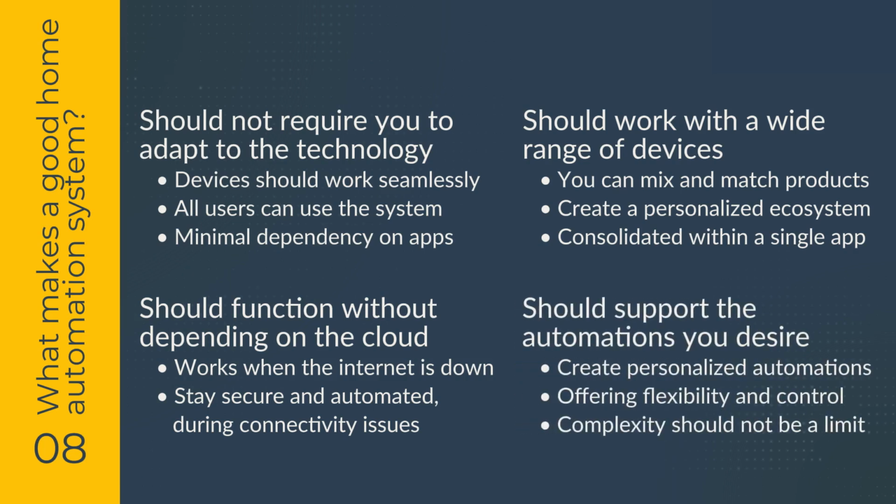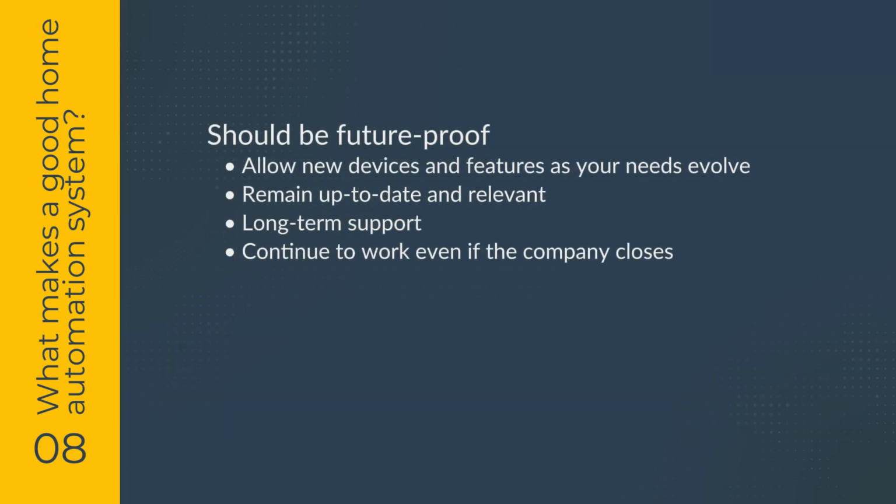Fourth, the system should support the automations you desire. It should allow you to create and execute specific automations tailored to your needs, offering the necessary flexibility and control. The complexity of your desired automations should not be a limiting factor. Fifth, the system should offer future-proof expansion. It should allow you to add new devices and features as your needs evolve, ensuring that your system remains up to date and relevant. Long-term support is also important, and the system should continue to work as intended even if the company or servers close down.